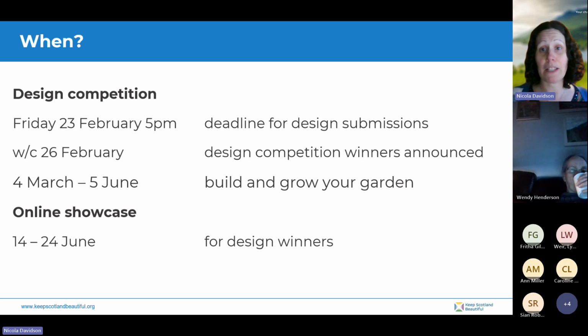So you can get help from the mentors with design, especially if you're thinking about things like plant choices or how to incorporate the themes. They're fantastic and can help you with the design phase. And then obviously they've got an amazing amount of knowledge to help you with building and growing your gardens.